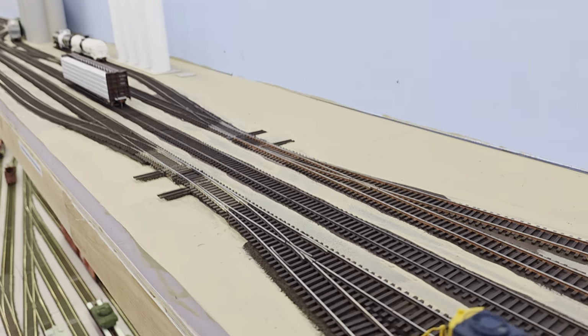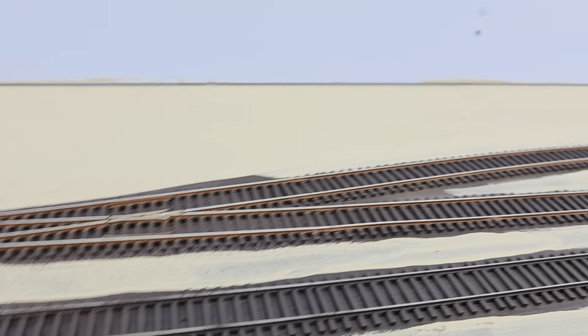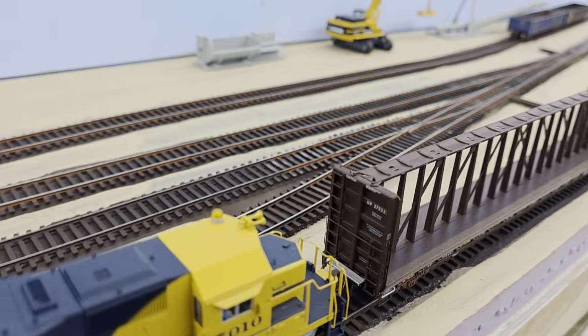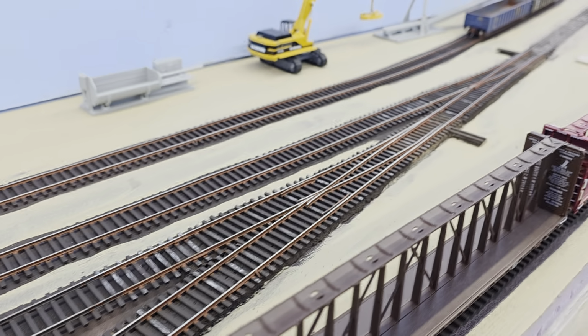I think all the way down. Let's see, I guess this is about as far as I got for that. The spur back here and the siding and the main line done down to this turnout. You can see the ties there.